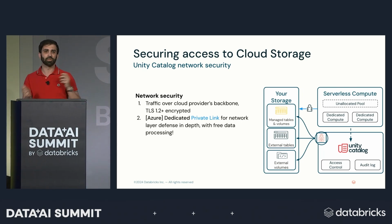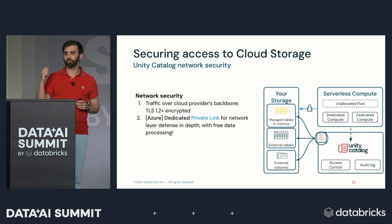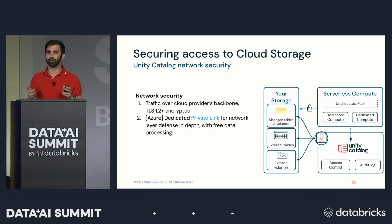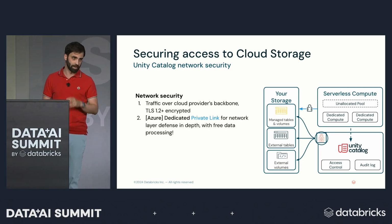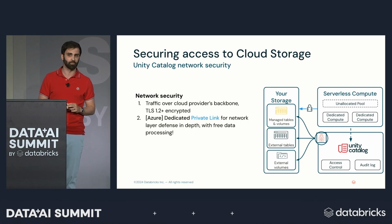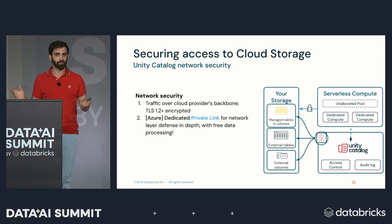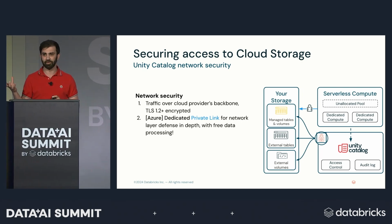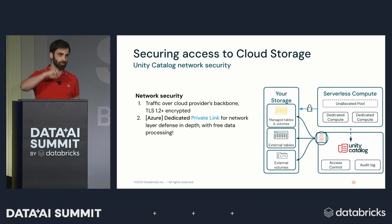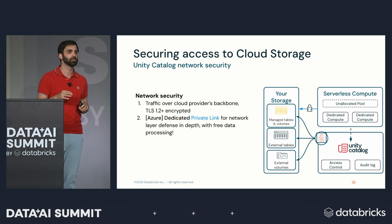One is that all of the storage access that you configure with Unity Catalog goes over the cloud provider's backbone. So effectively, the traffic doesn't egress to the internet. It stays private on the backbone of the cloud provider, and it's all encrypted with the latest protocols, so TLS 1.2 or higher. On top of that, if you're using Azure today, we've already announced this, it's coming on the other clouds, but we've announced a dedicated Private Link that you can create from your serverless workloads going to the storage account that you need to talk to.